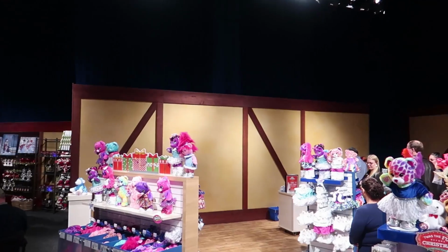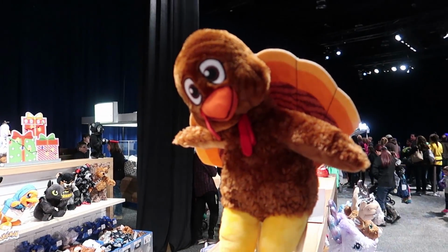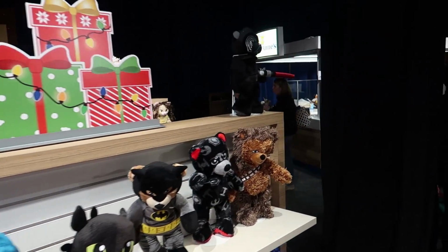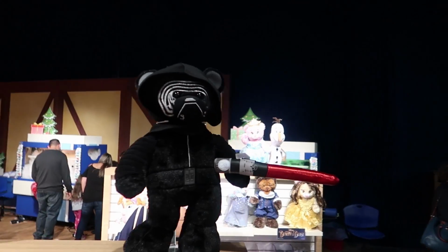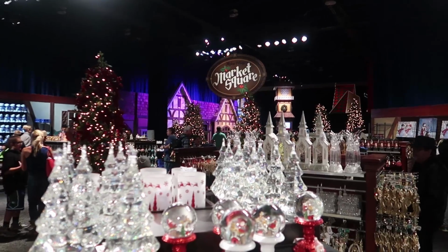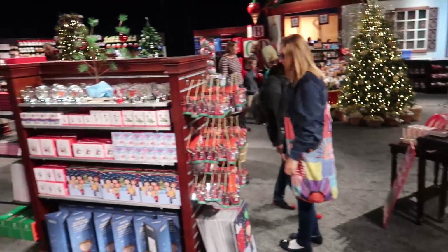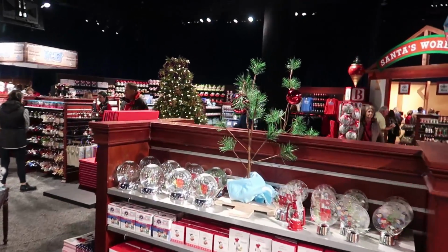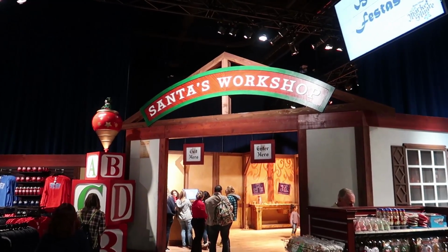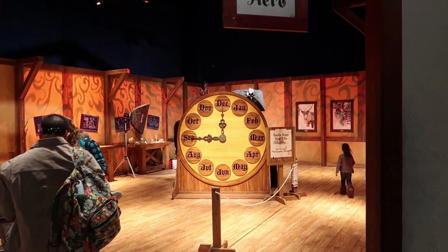I can't see anything. There's a Build-A-Bear workshop here, and you can build all kinds of stuff like build a turkey, or build a Pokemon, or build a Kylo Ren, or build an Olaf, or build a Beauty and the Beast. There's a whole market here where you can buy all kinds of Christmas ornaments and all kinds of other stuff. Look, you can buy Charlie Brown's Christmas tree right here. A lot of Peanuts stuff. There's Santa's workshop. I believe that you can just meet Santa in there. I think he's behind the giant calendar.